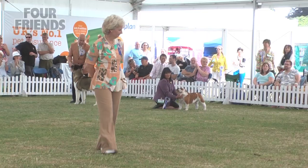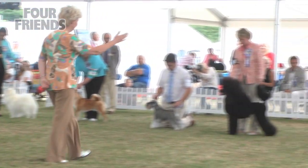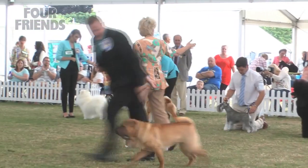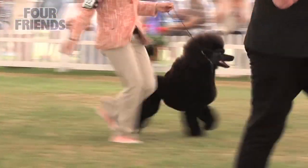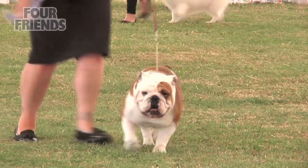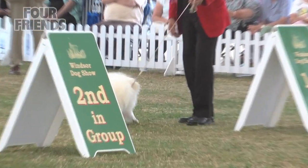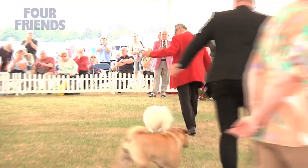Second in the utility group, runner up, goes to the Zarpe, number 1840. Third, the Standard Poodle, 1722. And fourth, the Bulldog, 1154. Congratulations to the other four shortlisted dogs, well done, but huge congratulations to the German Spitz Klein. Round you go, and whilst they go round, ladies and gentlemen, a huge thanks to our judge, Jackie Kitchener.